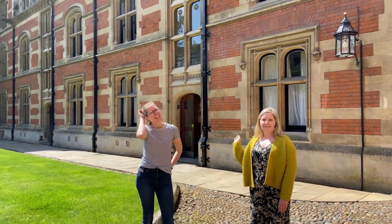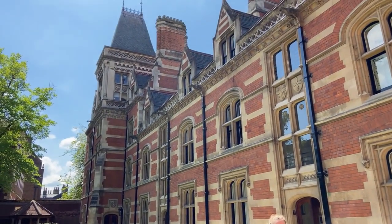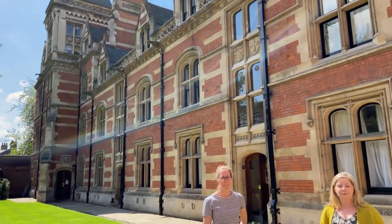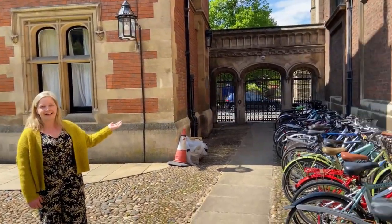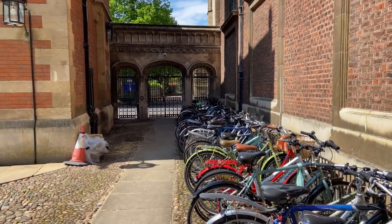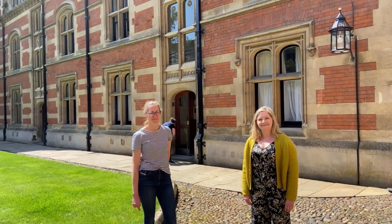Behind me is Red Buildings, which is one of our student accommodation buildings. It's also where our college nurses' office is. We have two college nurses who you can go to for anything from medical help to more pastoral and wellbeing support. As you can also see, we have a number of bike racks located here for you to park your bike if you need to cycle around the city to your lectures and seminars.